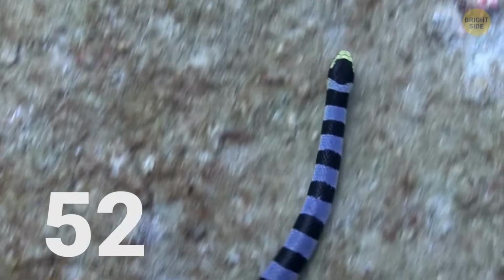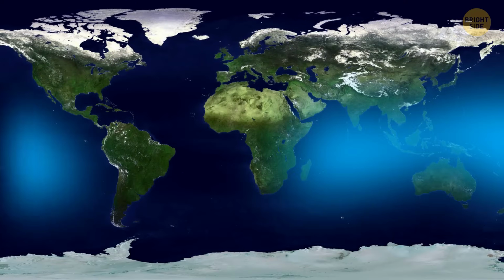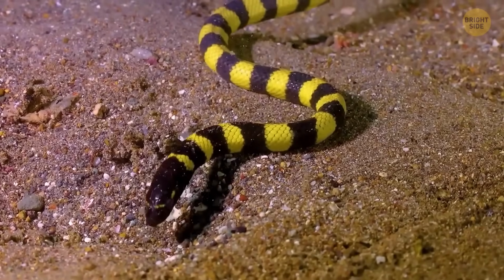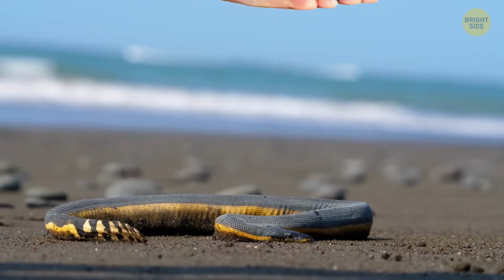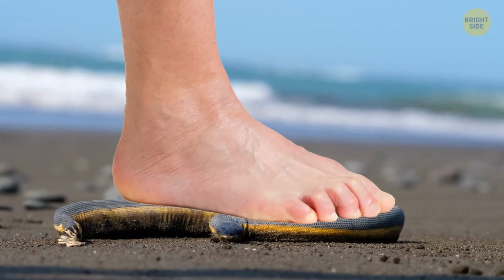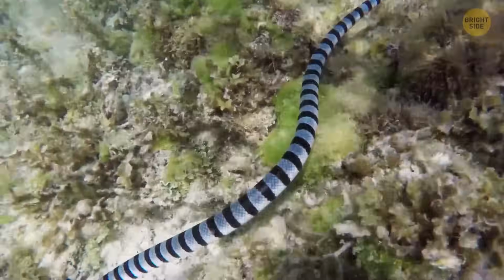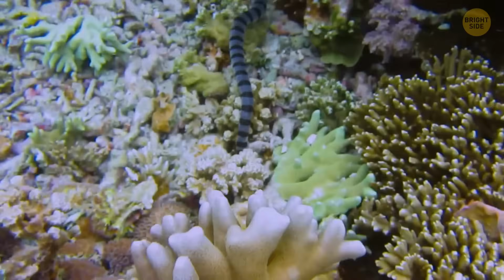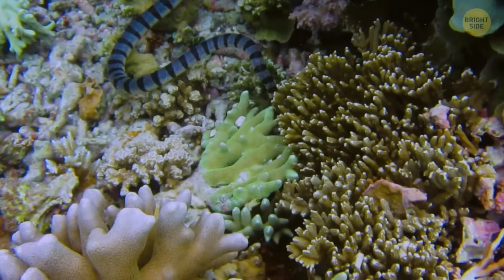All 52 known species of sea snakes living mostly in the warm tropical waters of the Indian and Pacific Oceans are venomous. The beaked sea snake even has the title of one of the world's most venomous serpents, but it's one of the few kinds that can pose a real threat to humans. Sea snakes prefer a peaceful coexistence and would rather slither away than engage in any confrontations. If you ever see them in the water, staying calm and moving slowly will save your life.